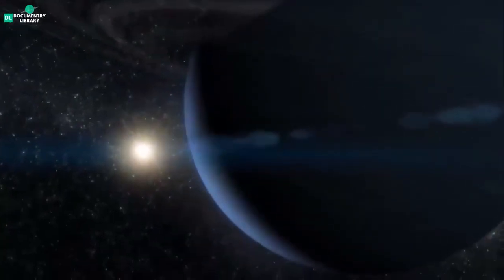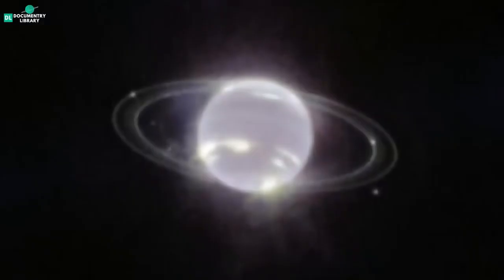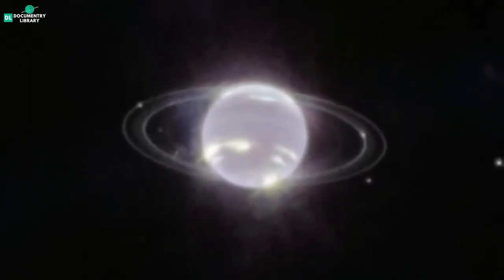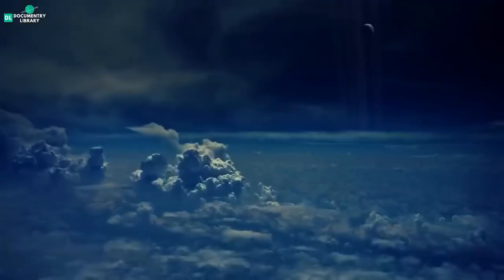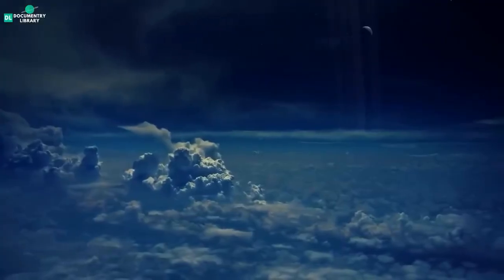But even then, it is because of this that Neptune gets its unique identity. In this image, you can also see several bright spots. These spots are nothing else but clouds of methane. This shows that clouds do form on Neptune, but at the same time, these clouds keep circling around the entire planet with the winds.